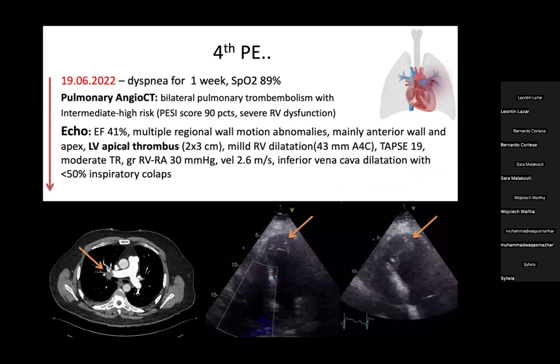However, 1 month later, he had his 4th pulmonary embolism. He had dyspnea for 1 week with low oxygen saturation, and the pulmonary angiotomography revealed a bilateral pulmonary thromboembolism with intermediate-high risk. The PESI score was 90 points with severe right ventricle dysfunction. The echo showed 40% ejection fraction with the left ventricle having multiple wall motion anomalies and an apical thrombus, a big one. The right ventricle was mildly dilated, still efficient, with a gradient of 30 millimeters of mercury.